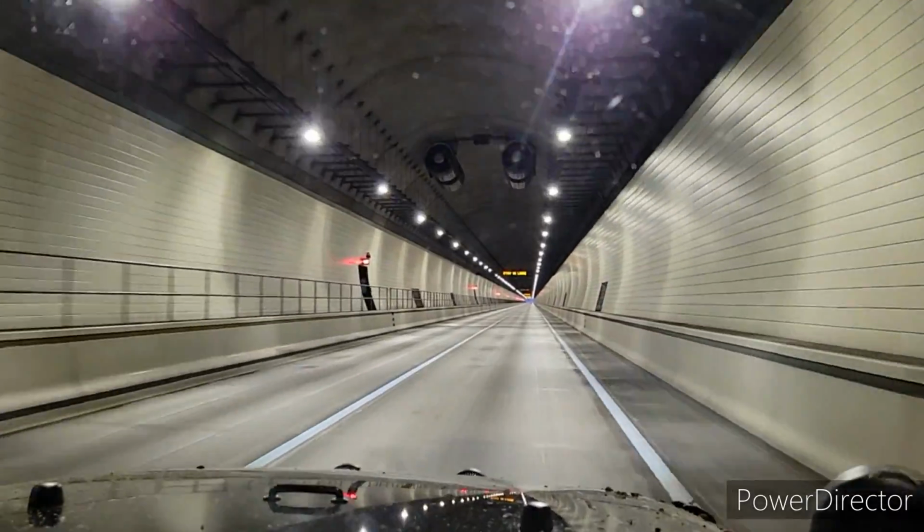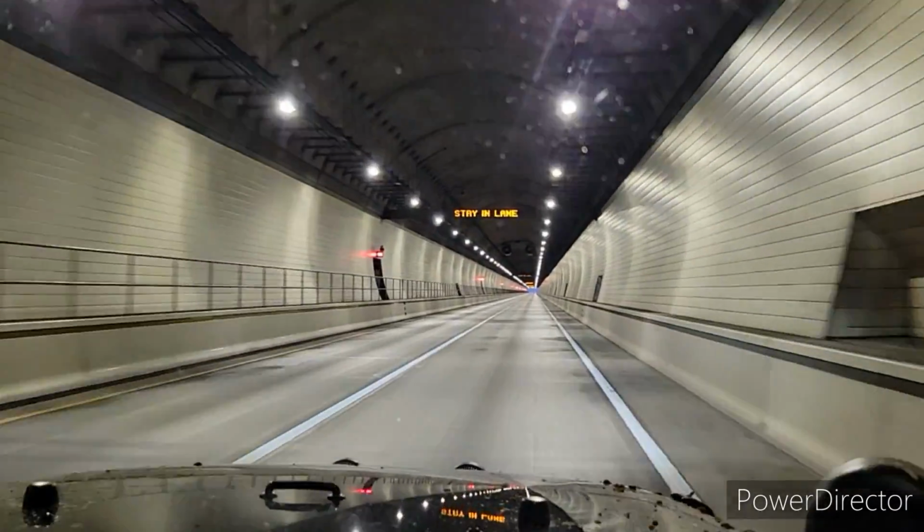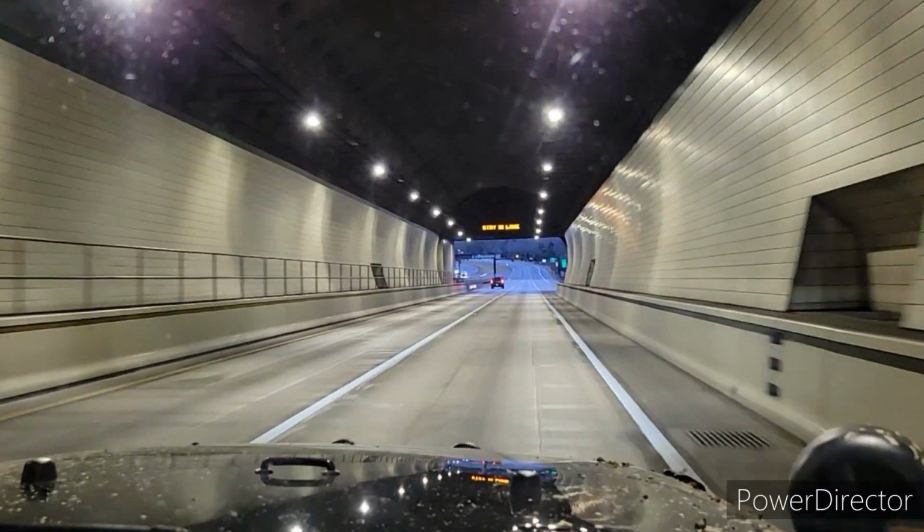Big tunnel. Yes. Now, this is cool. Did I mention it was a big tunnel? It was a really big tunnel.